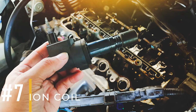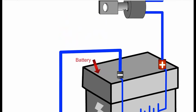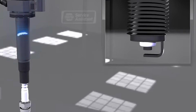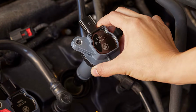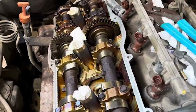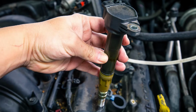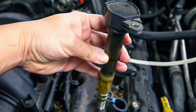Number 7. Bad ignition coil. The ignition coils convert the 12 volts of power from the vehicle's battery into the high voltage needed to produce an electrical spark. This spark ignites the air-fuel mixture in the engine's combustion chamber, so if an ignition coil were to fail, the engine would lose its ability to generate the necessary spark for combustion, which can result in power loss and an inability to accelerate effectively. So always maintain the health of your ignition coils, so you can ensure that you're getting proper engine performance.